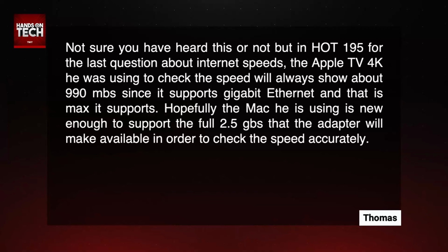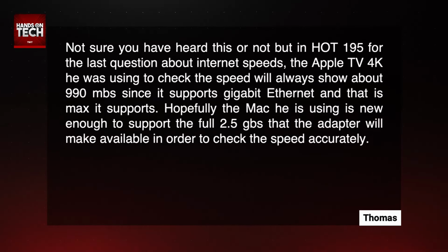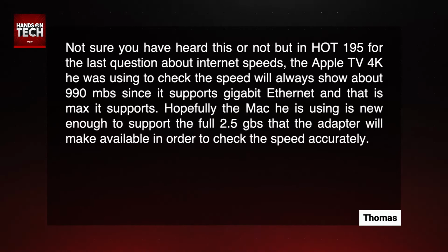So I recommended at the time a few things. There were a lot of different devices that needed to be looked into, a lot of cables that needed to be looked into. There was a bunch at play. But Thomas wrote in with a very important point. Thomas writes, not sure you have heard this or not, but in Hot 195 for the last question about internet speeds, the Apple TV 4K he was using to check the speed will always show about 990 megabits per second since it supports gigabit Ethernet, and that is the max it supports.